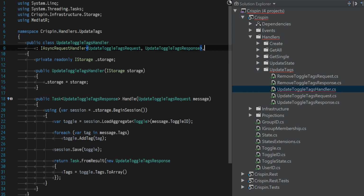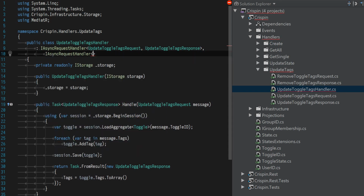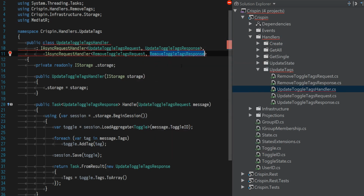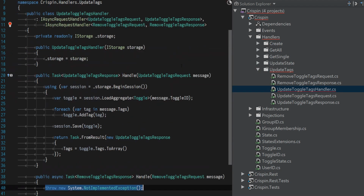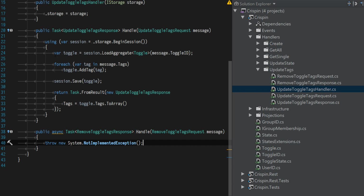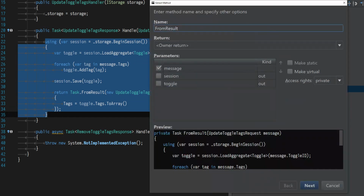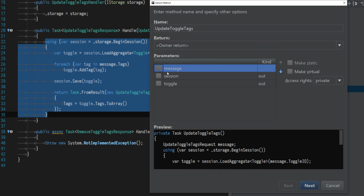No, it's not that, is it? It's a comma. IAsyncRequestHandler. This time it'll be a remove tags request and a remove tags response. We'll implement our missing member and then refactor. Basically, we want to do all of this except this block changes. What we can do is take this, extract a method, which will be update toggle tags. It's not going to take any parameters in to start with.